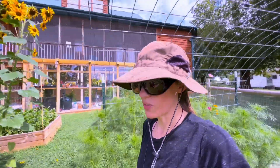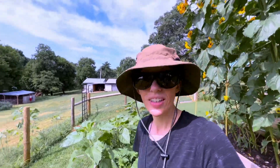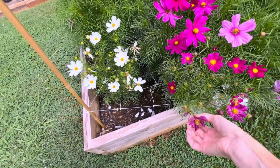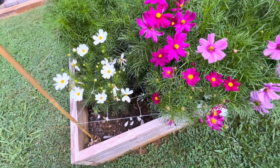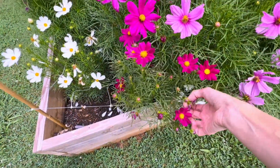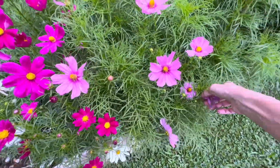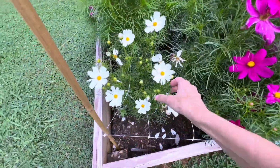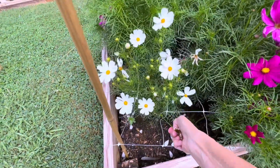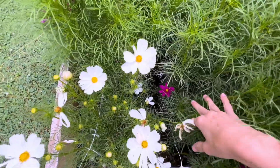I have all kinds of volunteers in this bed right here, and they just randomly volunteered, so I'm gonna leave them here. I need to come out here and deadhead some of these spent ones just because that'll help the others take off. And they are loaded, as you can see. These actually just pop off. Don't really even need scissors. Look at that little one hiding in there.